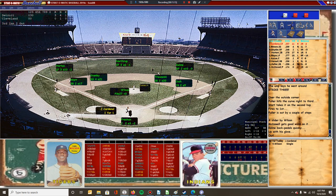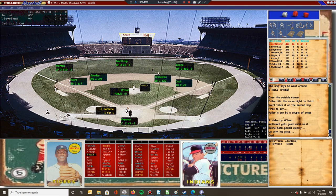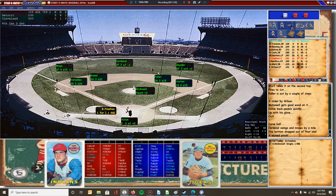Here comes Cardinal. He singled on his first time up. Was caught stealing. And here comes the pitch from Wilson. He struck him out. And the Indians go down 1-2-3 here in the third. We head to the top of the fourth. It's 3-0 Tigers. There's Bill Freehand. He's got a single and an RBI today. It's his fifth RBI of the year.